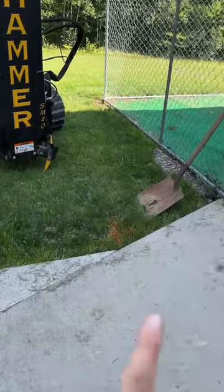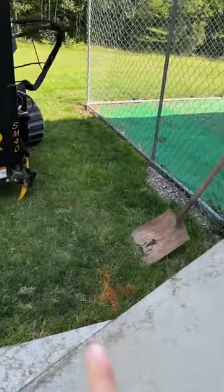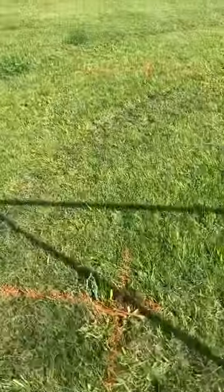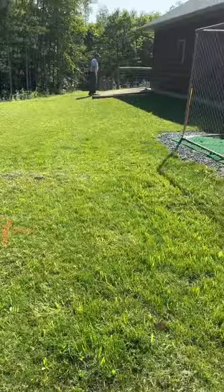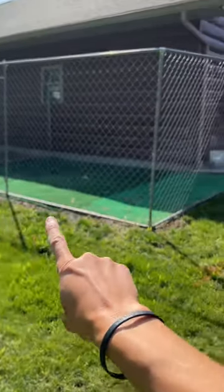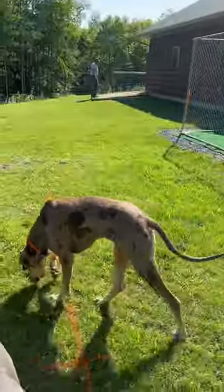Okay, so here is where this is going to come out a little bit, and then we'll start the posts this way where JJ has the X's laid out, and then it'll go all the way down there to where he's standing. And then we'll have to take this fence off and extend it. So that's what we're going to be doing today.